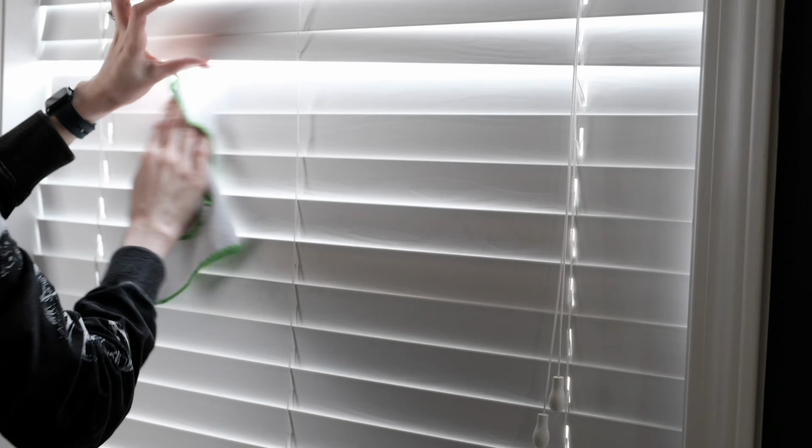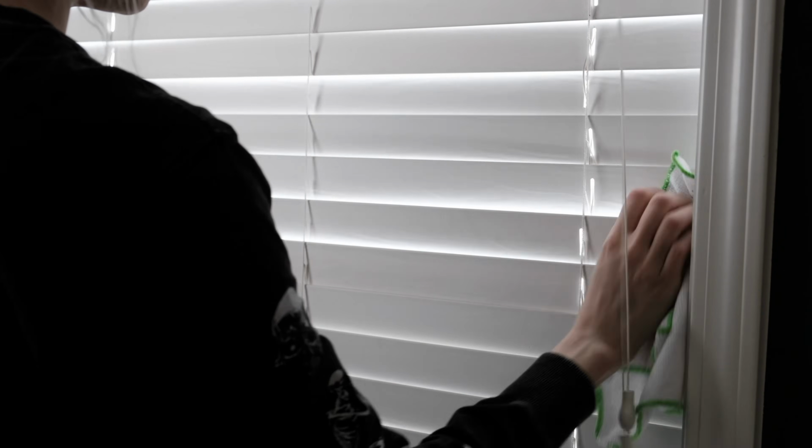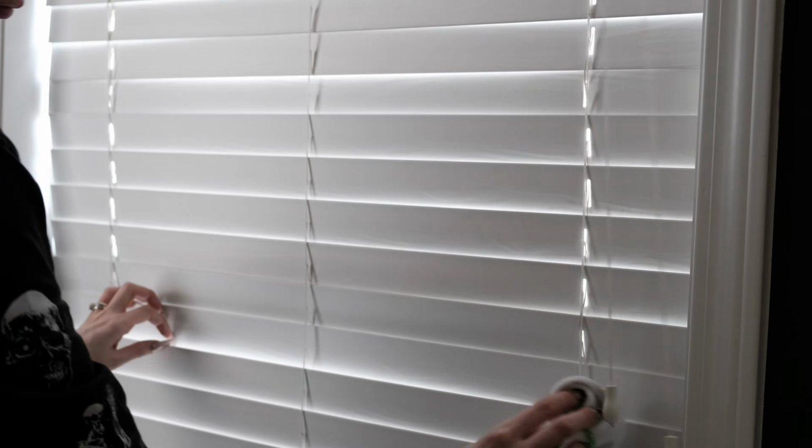And I try to stay up on my blinds so I don't have to soak them in a tub and do the whole thing. There's a bunch of Pinterest advice on how to clean blinds, but I just try to wipe them down. And also I'll do a damp cloth with some dish soap if I need to. But for the most part, I try to keep the dust off of them so it doesn't get that bad.